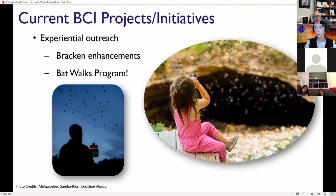So it's a really amazing way for people to interact with bats in a very safe way, and also gives them this really memorable experience, which is really exciting because we find that those experiences are really what lead people to feeling passionate about bats and bat conservation. And that's what we want to cultivate.